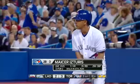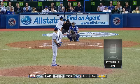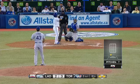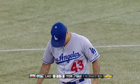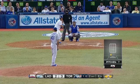Very aggressive on the first pitch. Two outs. Runners at the corners. Fastball downstairs. Blue Jays have taken a 3-2 lead looking ahead to the top of the ninth. It's Puig, Gonzalez, and Hanley Ramirez.